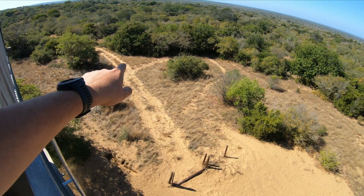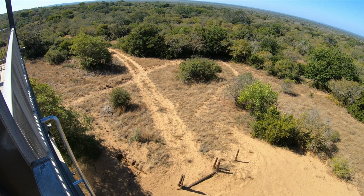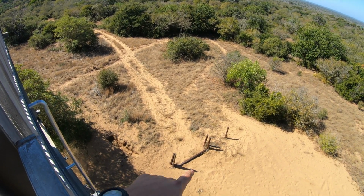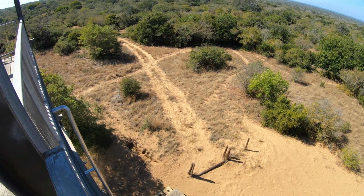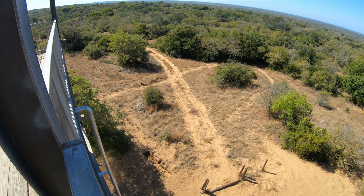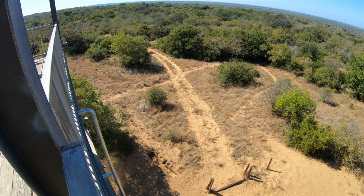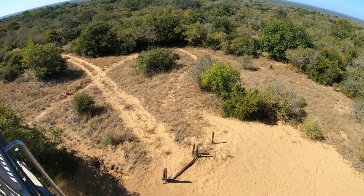These pathways here are generally all elephant pathways. Vehicles used to come through here, but not anymore, not for many years. So now they've predominantly been used by elephants to access this area. They dig up the water pipes here to get some fresh water. They are very clever.